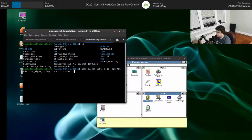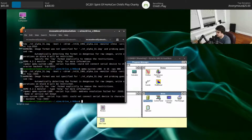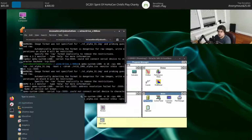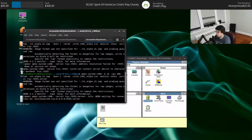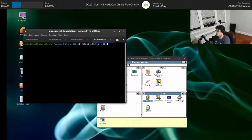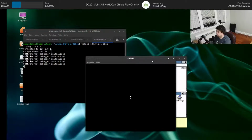Let's see here. NT, monitor stdio, serial TCP 5555. Does that work correctly? I think it's COM2. All right, let me look up how you do serial ports in QEMU. You can tell it's been a while. It's server, that's what it is. Okay, and then it's waiting for connection. Boot NT. Well, that's actually progress. That's the kernel loading.